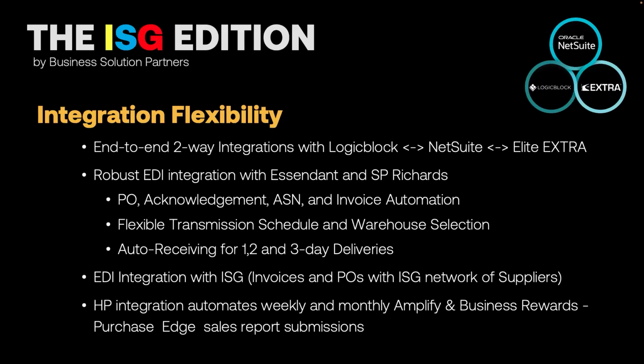We've also built an EDI integration with ISG, so you can receive your ISG invoices via EDI, and you can also send purchase orders to your suppliers through the ISG network, through BSP, through NetSuite into ISG. So again, full EDI integration with ISG as well.